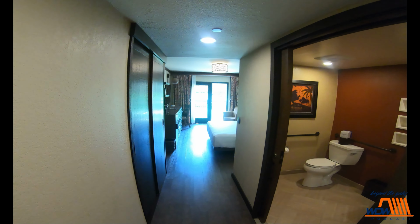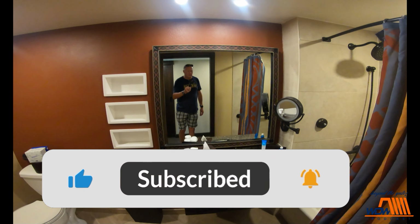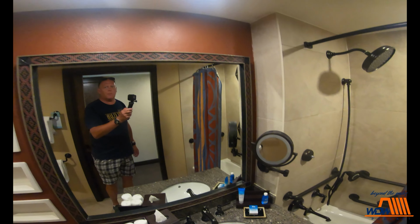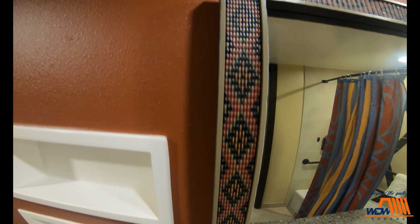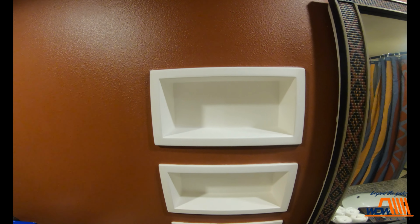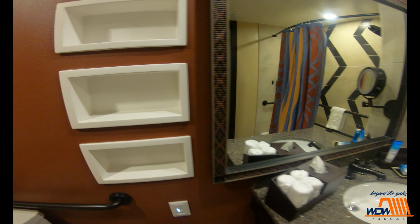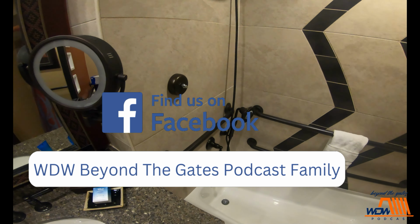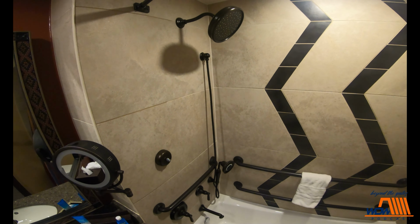All right, so as we walk in, we have our bathroom here. Again, here we go with a little makeup mirror. Nice theming. You can see some nice artwork on the bathroom mirror. This is nice too, little built-ins here. Three little built-ins, I like that. This room is handicap accessible, so that's obviously why you have that door that stays open.